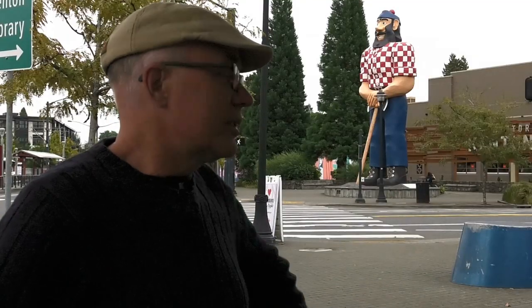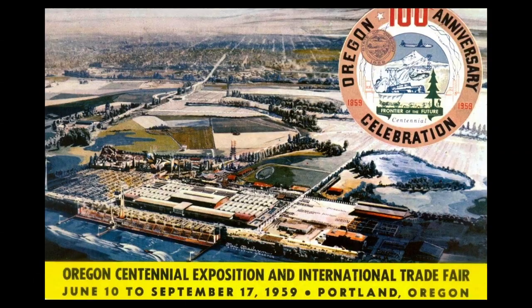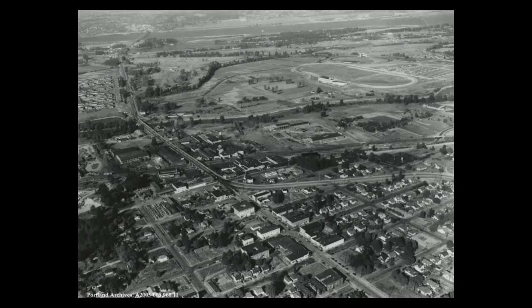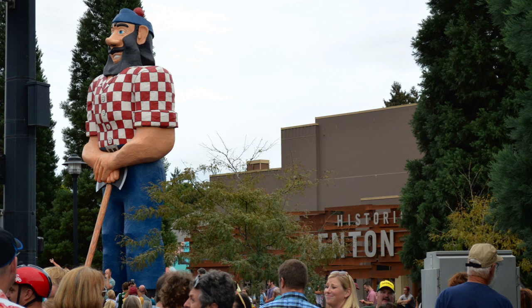So Paul was built back in 1959, originally for the Oregon Centennial Celebration. He was the greeter to Portland, people coming in from the north on Interstate Avenue back before I-5 existed. He was built really just to be a temporary sculpture to last the duration of the exposition and no longer, but the neighborhood fell in love with him so much that they decided to keep him.